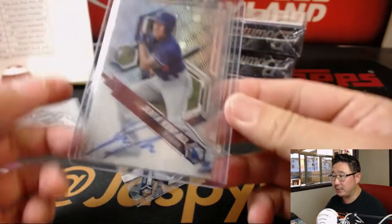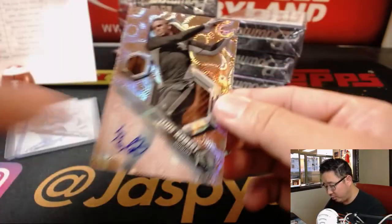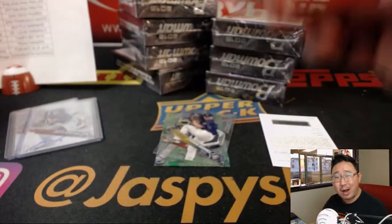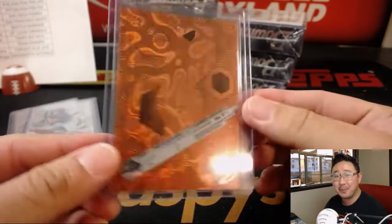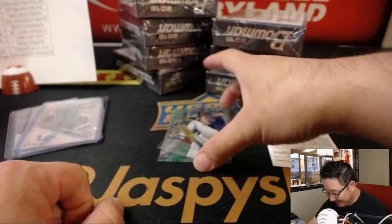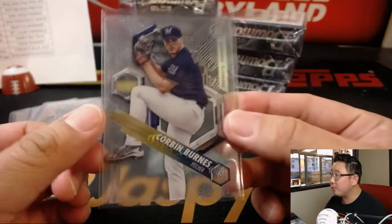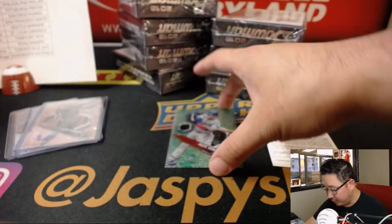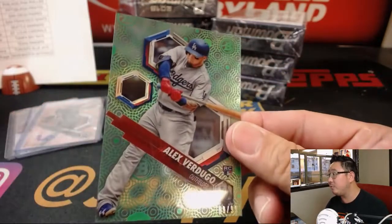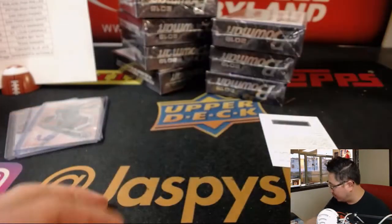Another top prospect for the Dodgers. Dodgers have a lot of good prospects. Another Luis Robert, Orange Magma, liquid hot magma. That goes to Paul Coolhuit with the White Sox. Whit the Whit Sox. There you go. We've got Corbin Burnes, some sort of short print. I think either cardboardconnection.com or Beckett should have a nice variation guide for you to look up. Nice, Verdugo, green rainbow Verdugo out of 99 for the Dodgers, and another Jaron Kendall.